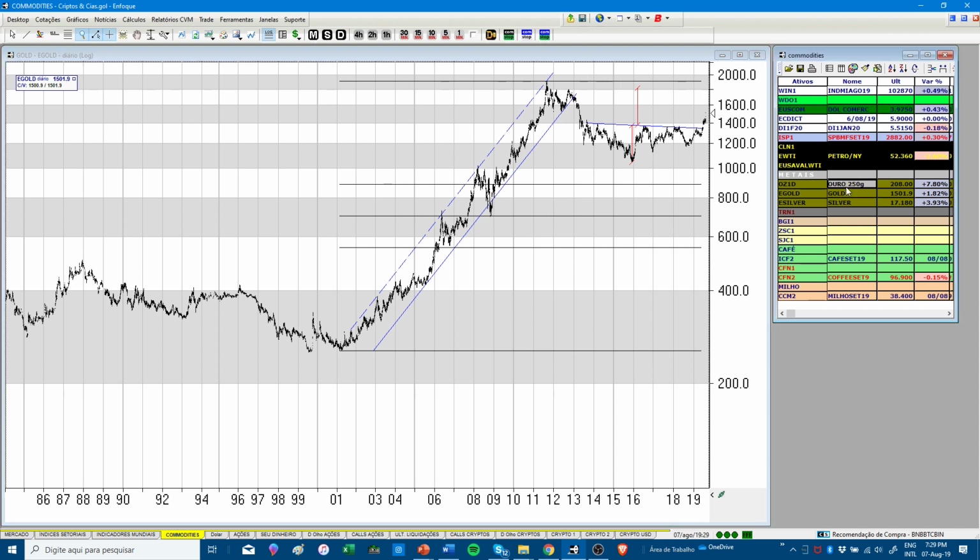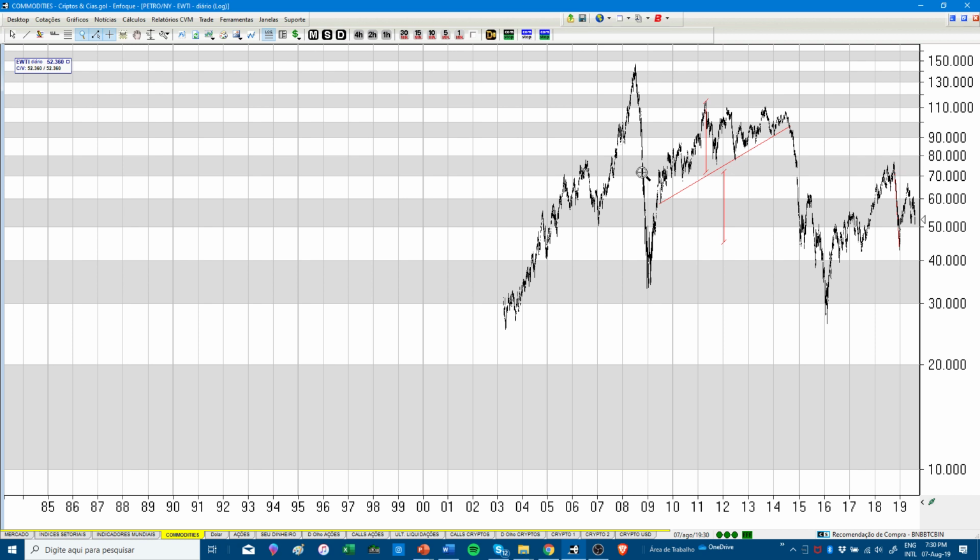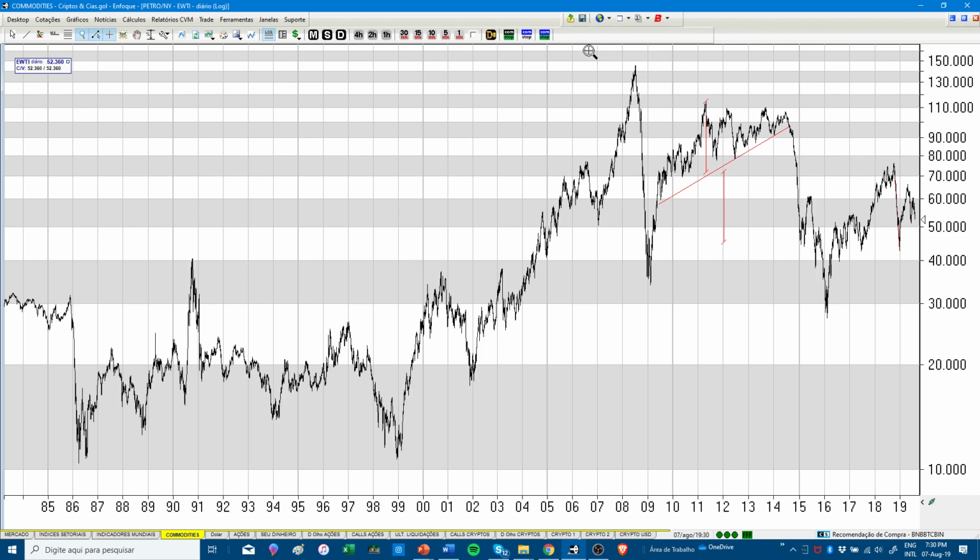Now I'm going to be showing you the oil prices, which have this face when we see it in dollars. But eventually, and I've said sometimes here in the channel, I think the oil prices are coming back down to this sort of cave, this range that they were in for almost 20 years until 2004, when the credit bubble started and resulted in 2008 with this crash here.